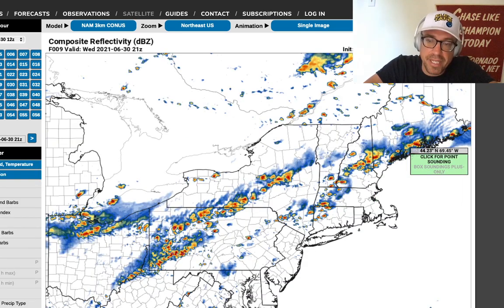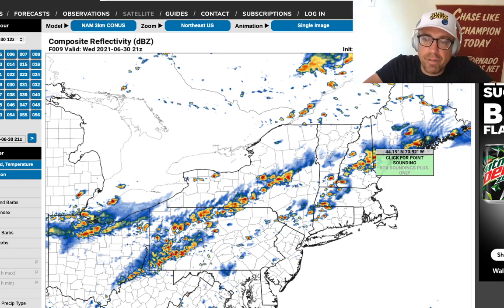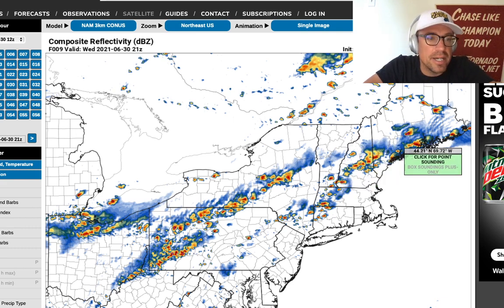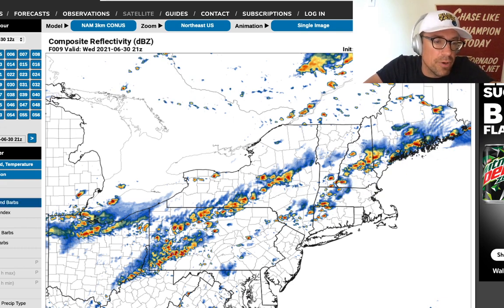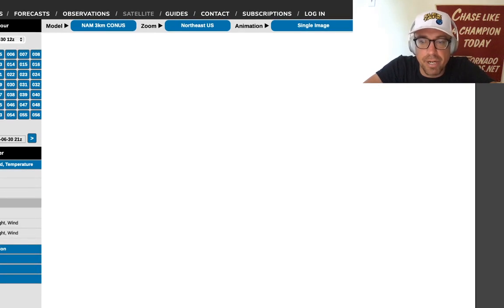Likely splitting supercells. You'll definitely see some left splits favored out here as well. But I wouldn't be surprised to see a couple of tornado warnings across southern Maine with this system, central New Hampshire as well. Could see a couple of those tornado warnings. We're looking at the 3 kilometer NAM. We're about to look at the HRRR model.